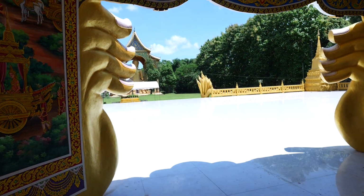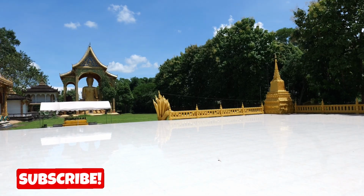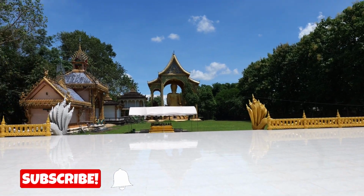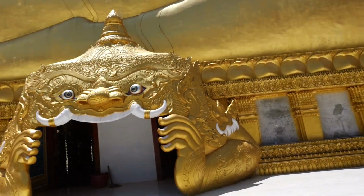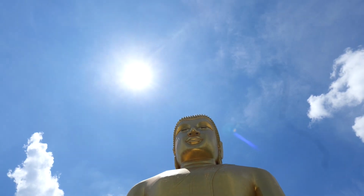Go back outside. And it's very peaceful here. Yeah, so all of that is at the base of the Buddha statue.